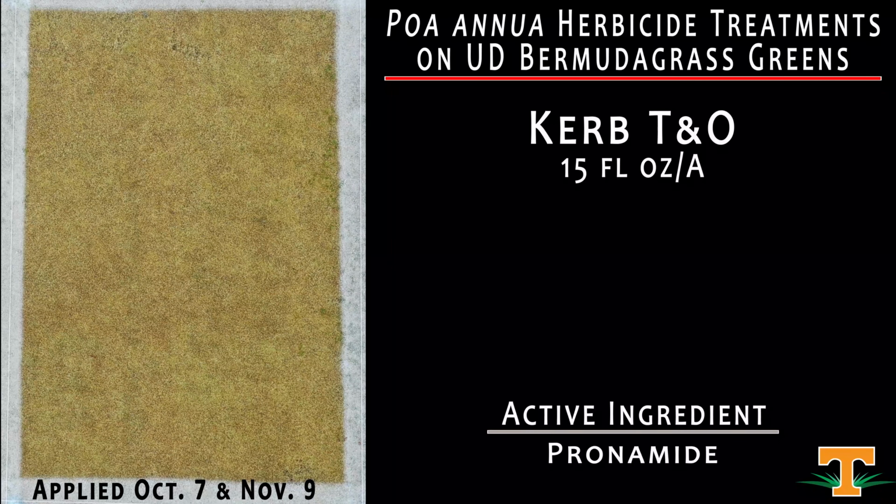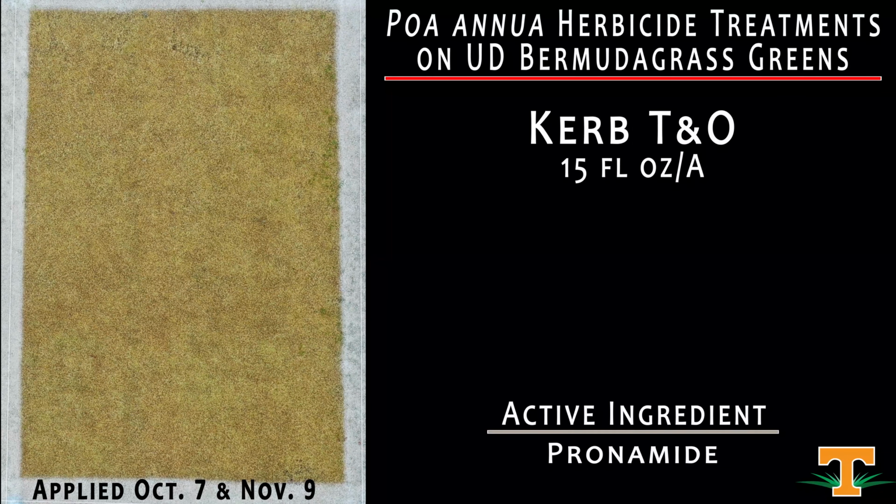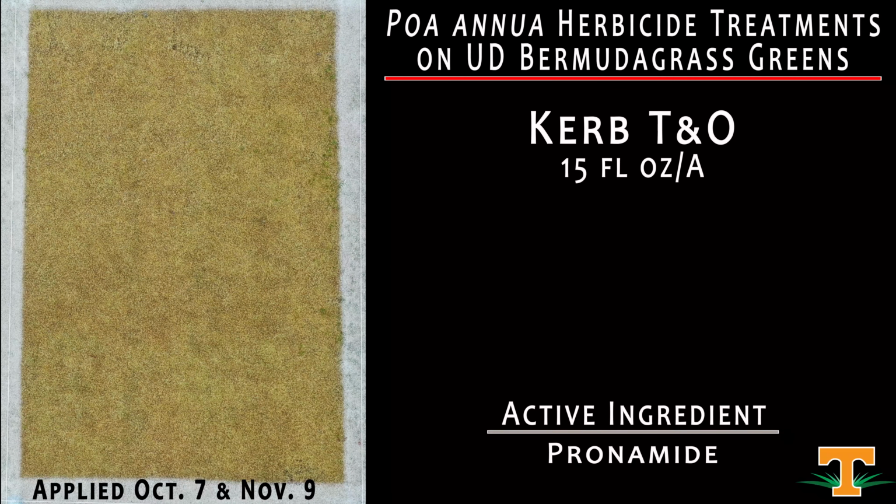So what we're looking at here does have labeling for use on the Ultradwarfs. This is Curb SC, 2 applications at 15 fluid ounces, one on October 7th and another made on November 9th. And we can see here that the results of this are excellent. I know many have turned to Curb for Poa annua management, particularly in situations where ALS resistance has evolved.